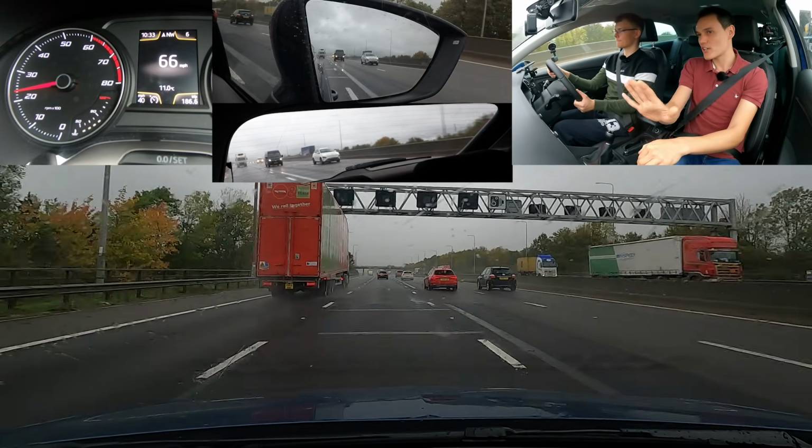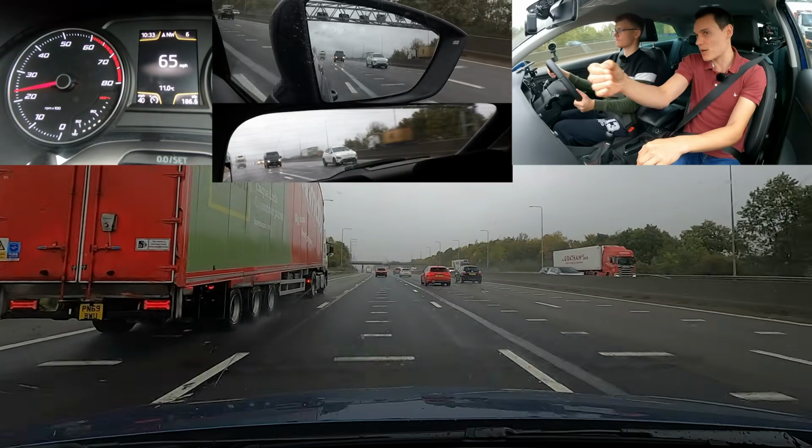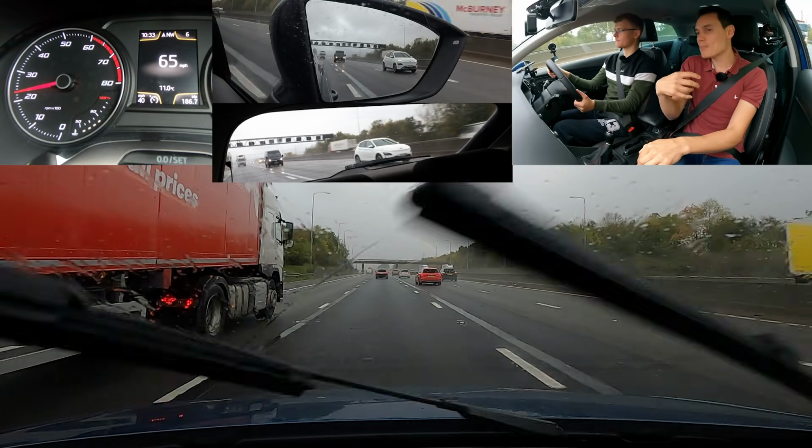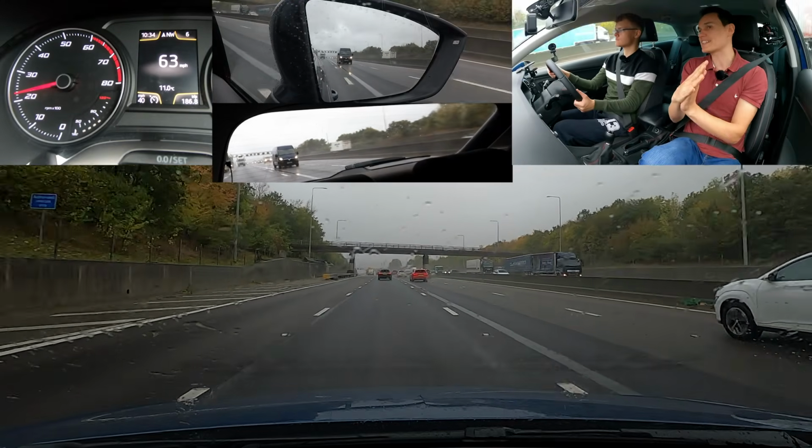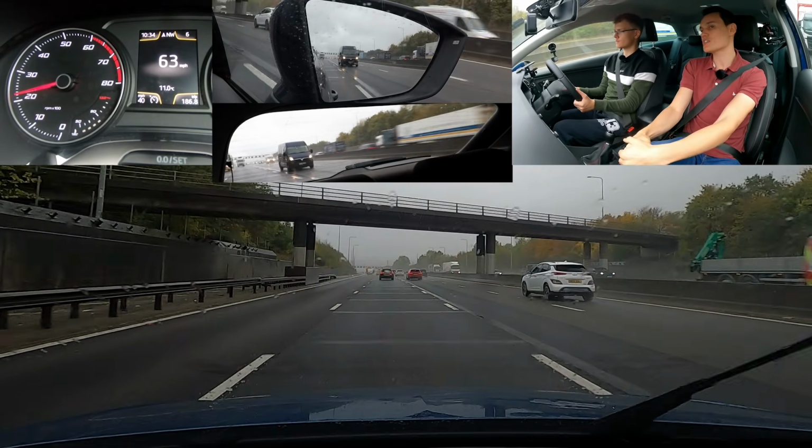Yeah. Now try to just maintain this distance. Don't rush up to them and get really close to them. Okay. Try and match their speed, but maintain the distance. Now, should you move back to lane 1, or do you think you're going to be passing that lorry soon?